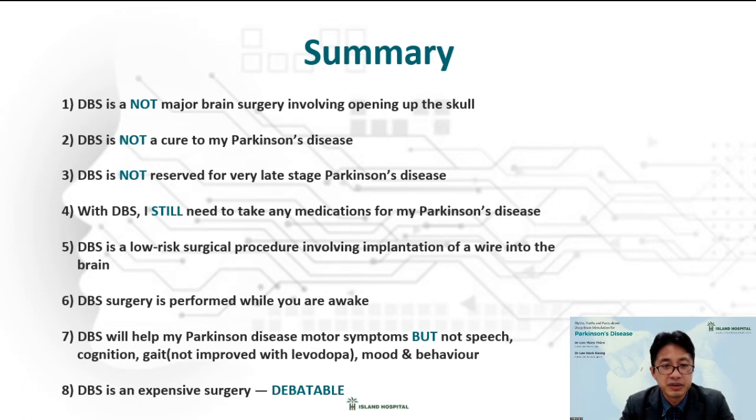And the good thing about DBS is that it is a low-risk surgical procedure involving implantation of wire into the brain. It's not a big open surgery where you open up the skull and remove the brain or anything like that. And DBS is done while you are awake, except for the last part of it. DBS does not help all symptoms, but it helps the motor symptoms. It doesn't help things like speech normally, cognition, or gait that is not improved by levodopa, mood or behavior, which is actually debatable as well. DBS is expensive surgery. It's debatable, like I told you in my previous slide.